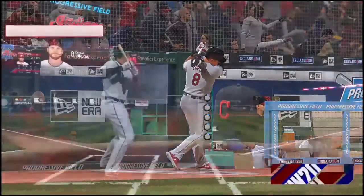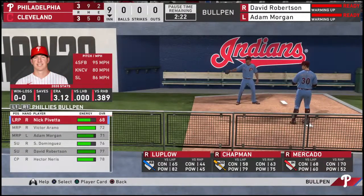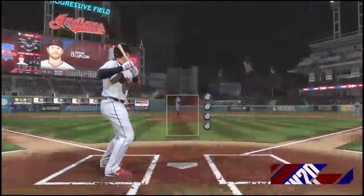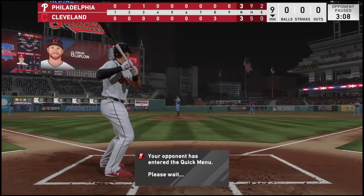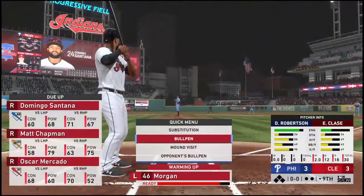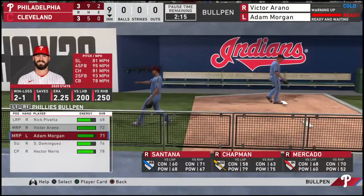Jordan Luplow is up off the bench to lead it off as the possible winning run here in the bottom of inning number 9. Number 8, Jordan. David Robertson comes on to work on the mound, hoping to send this one into extra innings. Number 30, David. Domingo Santana is up off the bench to lead it off as the possible winning run here in the bottom of inning number 9.